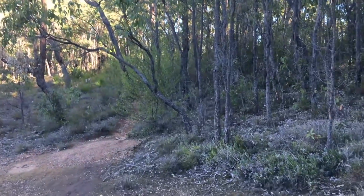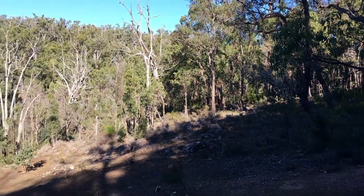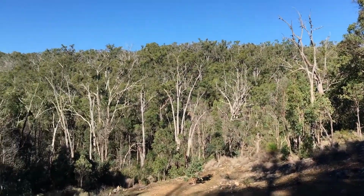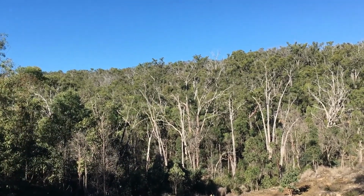Once we get up through this little track just here, we'll go down onto the second bridge, and then we'll go up over the top of this hill here, and the car park's actually sort of up over that hill there.